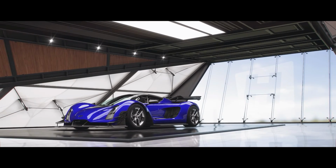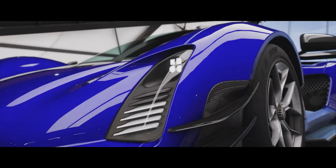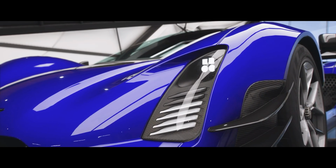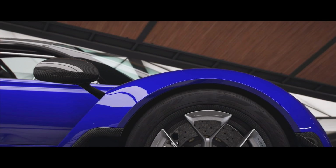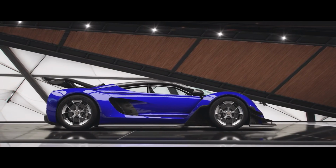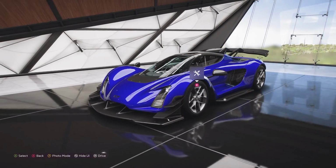Welcome back everybody to Forza Horizon 5, and today we're taking a look at the 2024 Czinger 21C. So this is a brand new car from a brand new company. In fact, production of this only started in 2021, with deliveries already starting earlier in 2023. 80 units have been planned for this car, and yeah, it's quite an innovative kind of car.